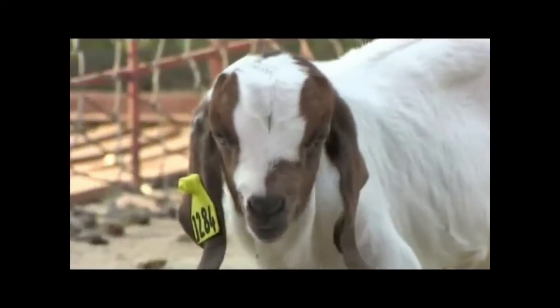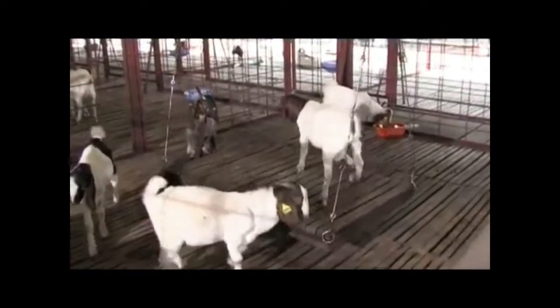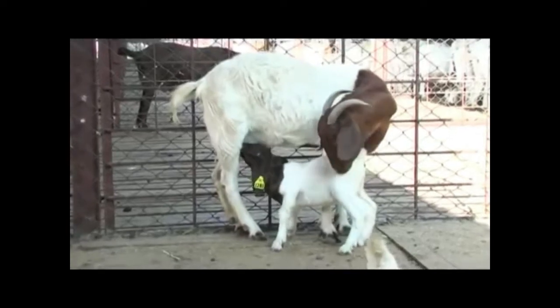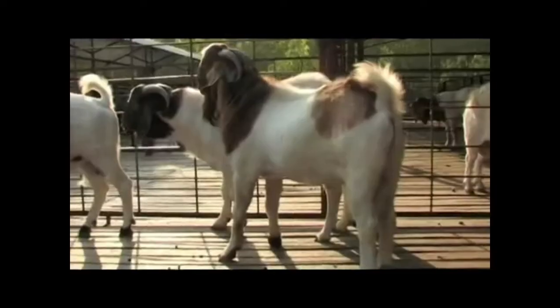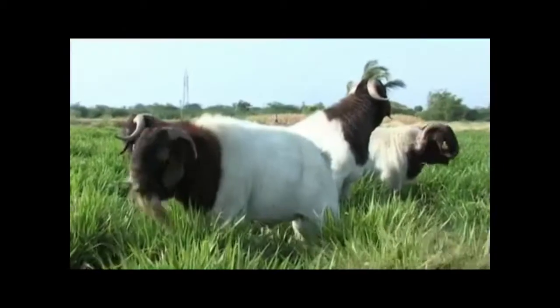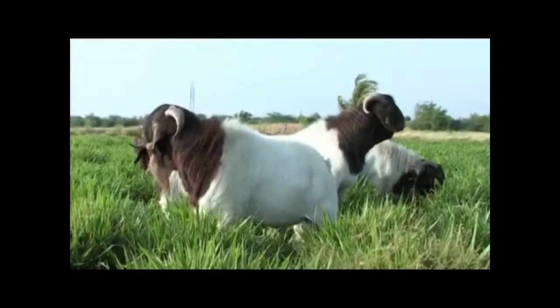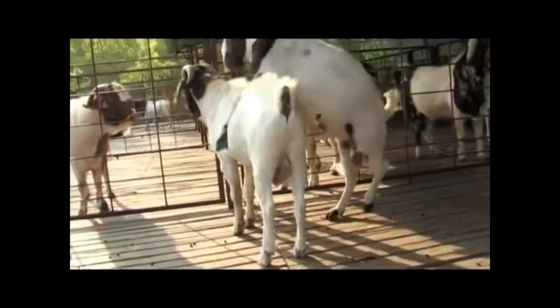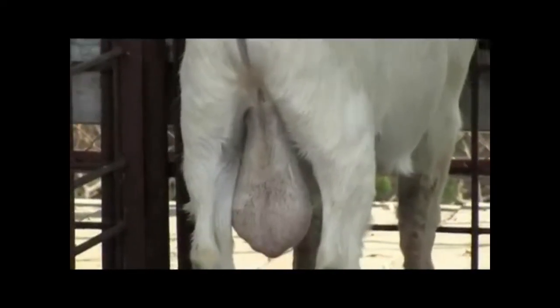Production of healthy and excellent kids is the basis of profitable goat keeping. All does should kid at least once every 8 months. A stud buck should be of a superior breed. It should be healthy and strong with a good body conformation and have good libido. The buck's sexual organs should be normal and both testicles should be well developed.